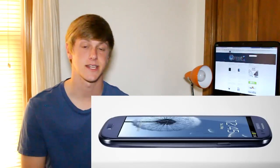In regards to weight and thickness, it is 0.1 millimeters thicker than the Galaxy S2. So it's about the same size. It's pretty much the same size as the Galaxy S2. They didn't get it thinner. Although it's also 0.3 millimeters thinner than the HTC One X.